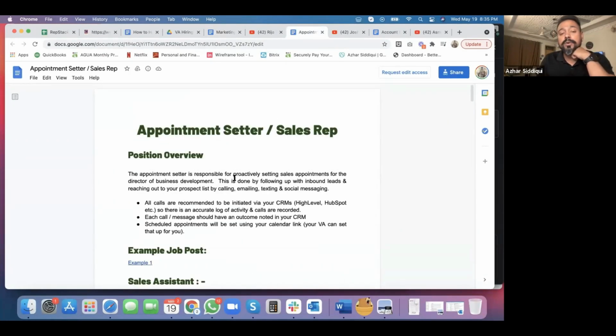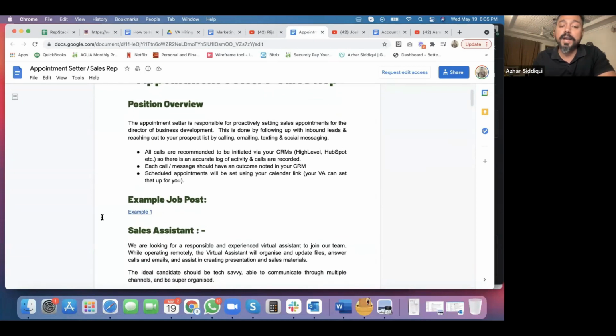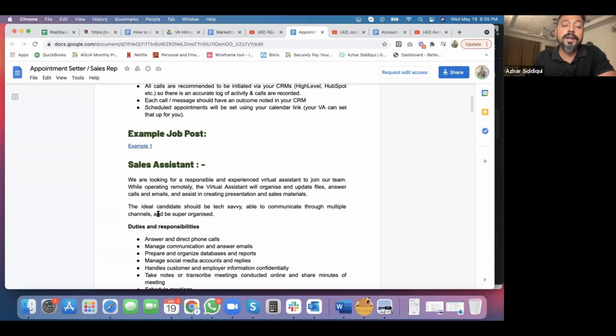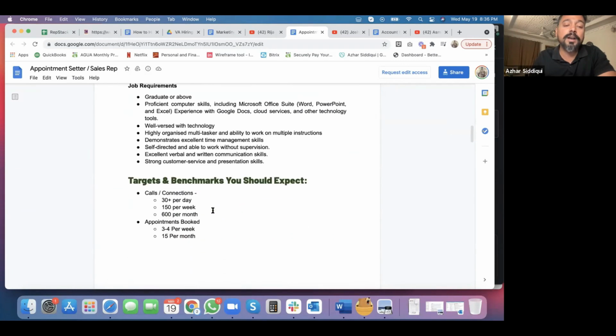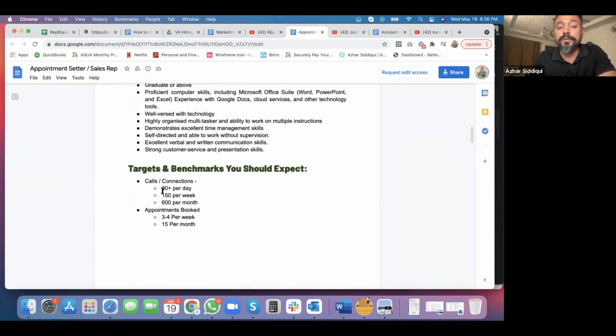So the appointment setter role, like I explained earlier, along with your account manager are kind of parallel. Both of them you can hire for depending on where you are in your journey. Again, we have the example job post over here, the duties of the sales assistant, what they should be doing, job requirements, and some benchmarks that we've given you.